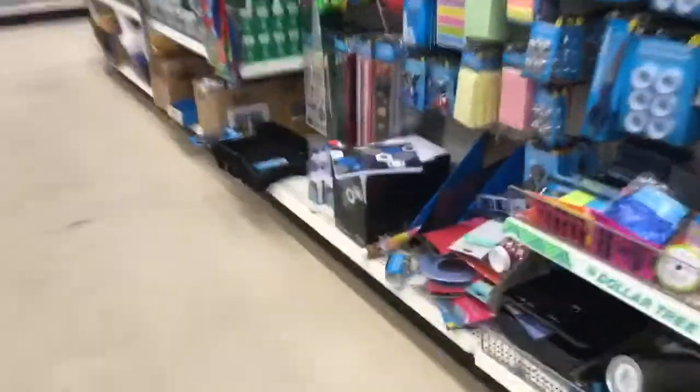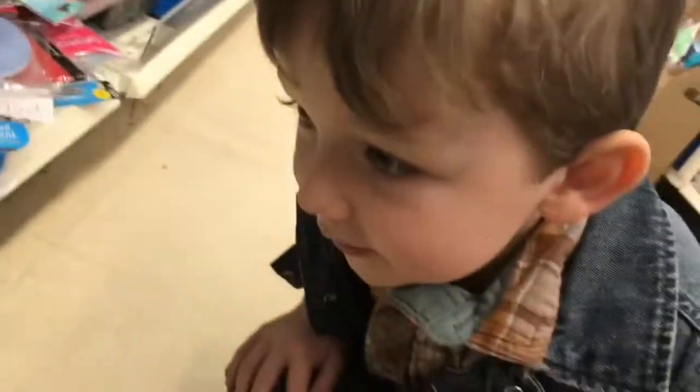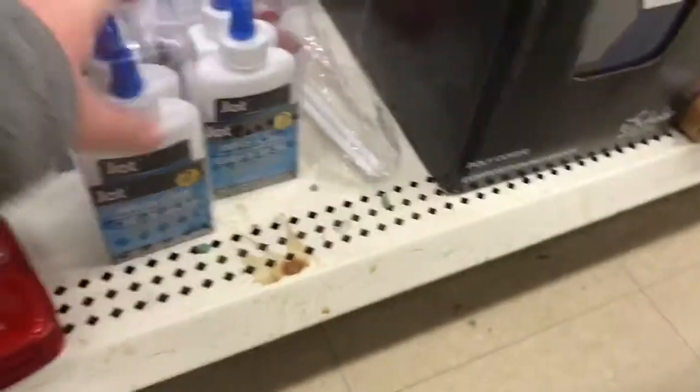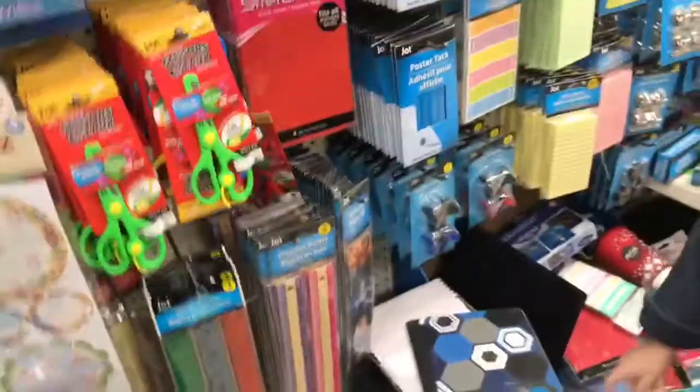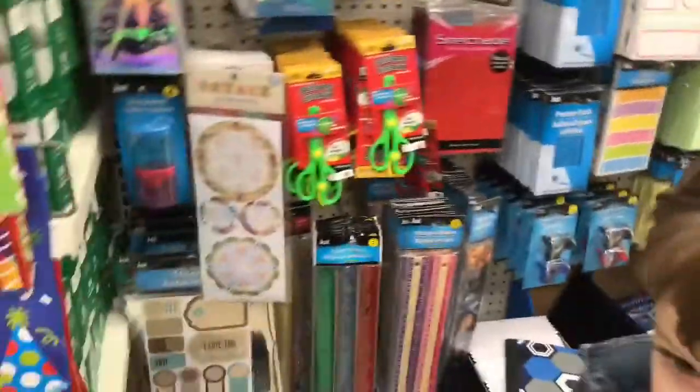So we're going to the stationery. Mason, this way. They have some glue here. I think this would be cool if we took some glue to Mason's house and we made slime. Would that be fun? Yes. For a video? Yes. Should we get some of this? Or should we get an Elmer's glue? I think we should get Jot. Jot? Okay. We're going to get this because I know it works. We're going to put that in there.